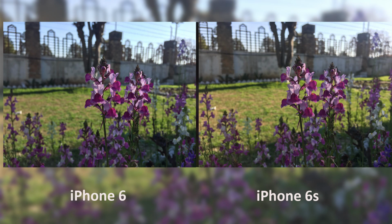So in this particular picture, the iPhone 6 has taken the picture quite well as compared to the 6s. The flower colors are more clear, bright and focused, whereas the 6s is looking a little bit foggy. So I think in this one the 6 has done better than the 6s.